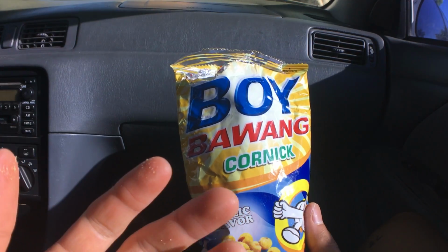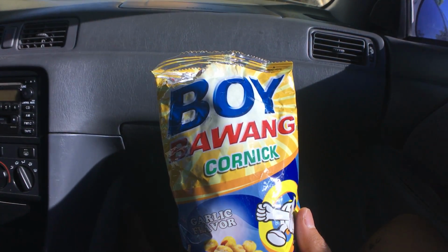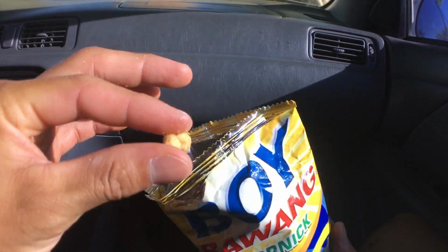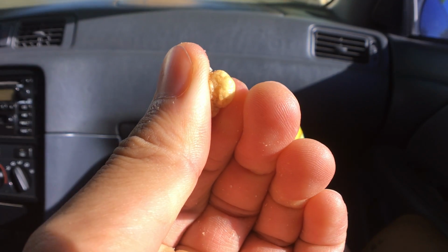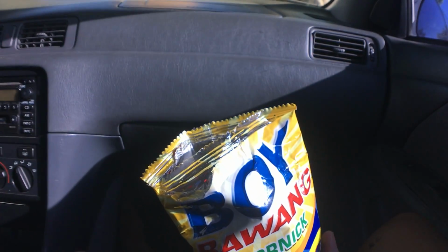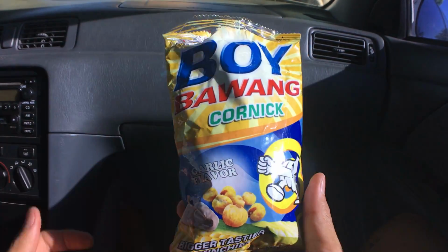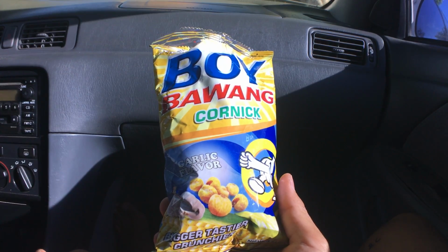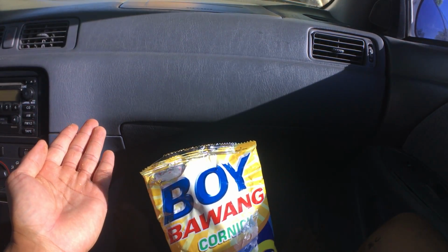So good. You have that good garlic taste to it, good saltiness, good crunch. Yeah, surprisingly softer than it looks. Yeah, I see, like that. Still has a good firm to it. Wow, really good.